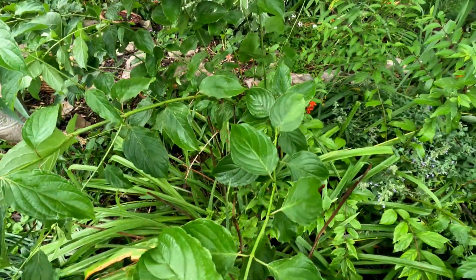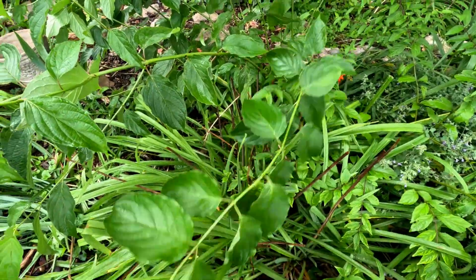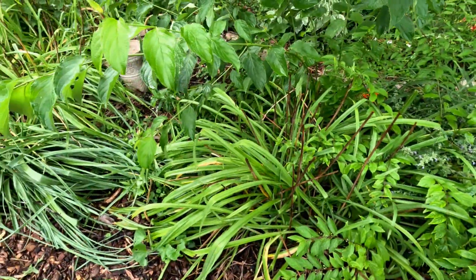Here, this is a yellow twig dogwood. I'm just going to take it out.